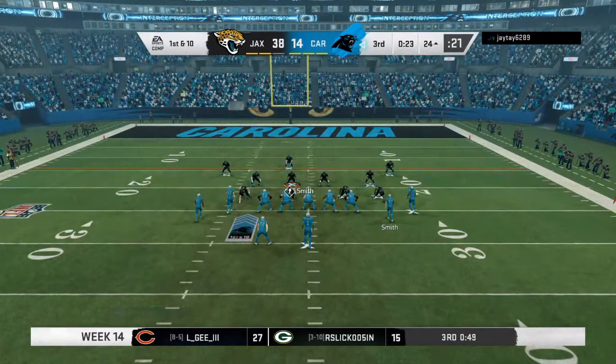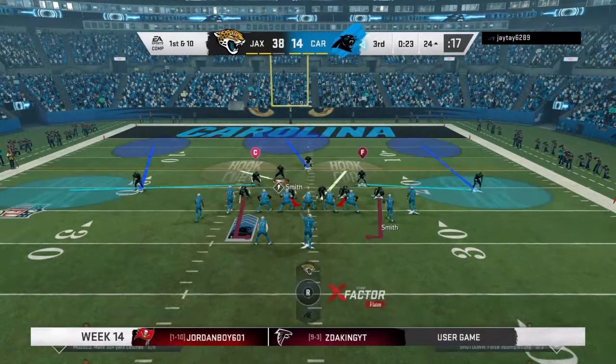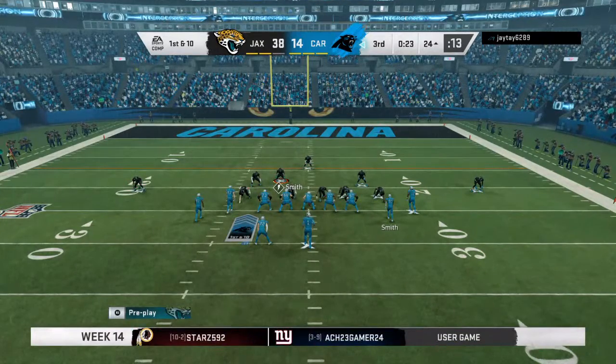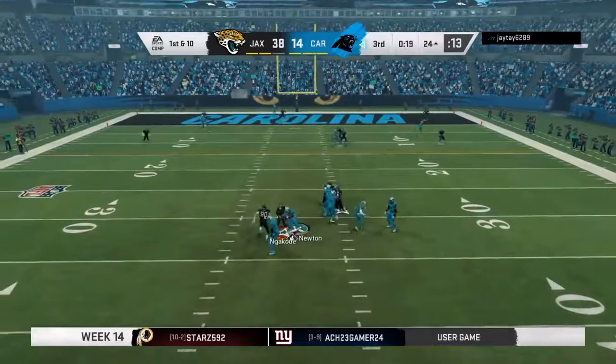Let's go, Mike 50. Mike 50. I want that. Give me that ball. 8. Give me that ball. 8.